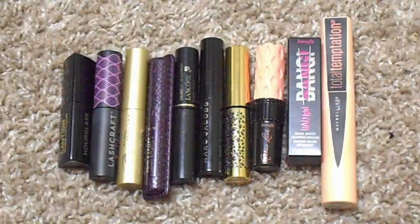The Stila Huge Extreme, I just give a value of $10. The Maybelline Total Temptation, I give a value of $10.50. Benefit Bad Gal Bang, $11. Hourglass Caution Extreme, $11. Marc Jacobs, $13. And the Sephora Lash Craft, I gave a value of $7 because it is a more inexpensive mascara. And the Tarte Man Eater, I give a value of $10. So all of that totals up to be $115.50.